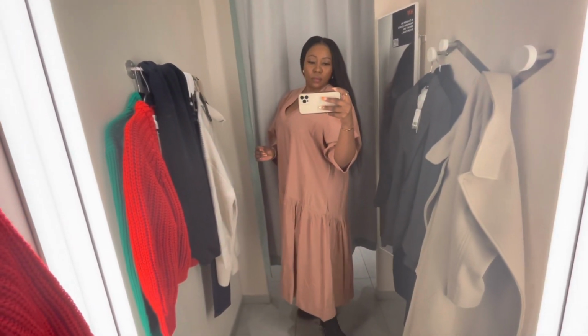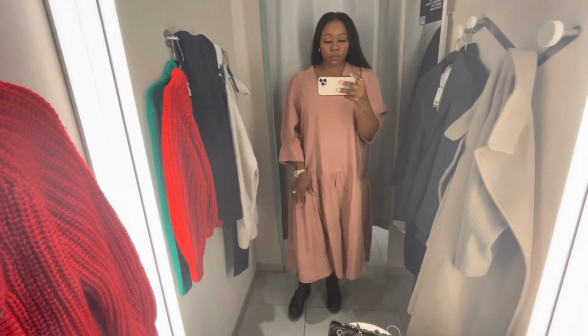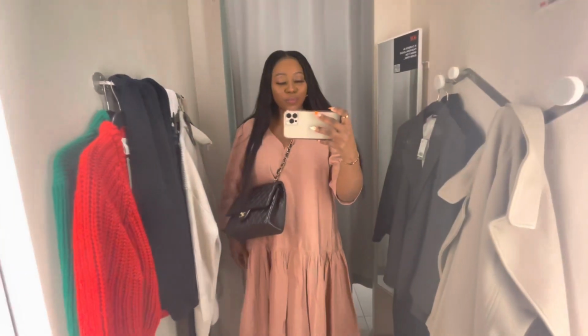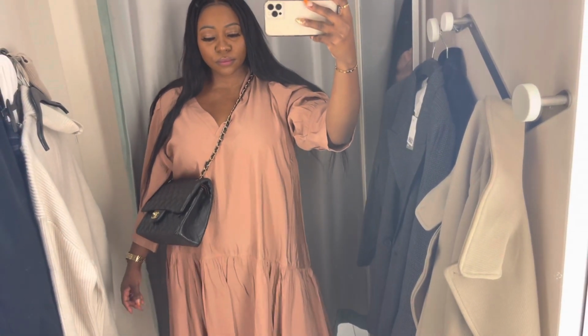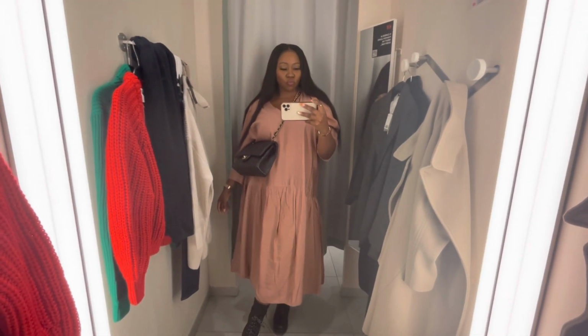So next, I am trying on this maxi baby doll-ish dress. I love the color. It's this like peach color. I love the V-neck. I think that was very flattering. The sleeves are a little puffy. Just a nice, comfortable, easy to wear dress. It will look really nice with boots, of course, layered up with a nice scarf. This is an extra large, so I don't know if I need to size down on this one. This reminds me of something that Yusuf will wear, and it's not for everybody, but I think this is a nice piece if you are into dresses.